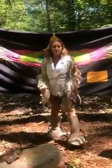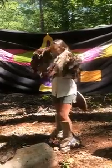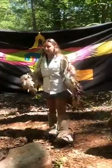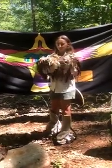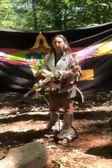Or maybe I'm a smaller raptor like the American kestrel. They're really, really tiny little birds here. Maybe I want to hide from a larger predator. So even birds of prey can become prey themselves. So maybe I want to hide from a predator and I can blend into my surroundings. These feathers help me do that. Of course, they also help me fly.